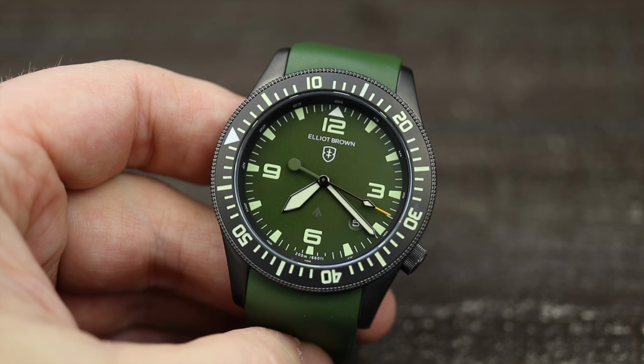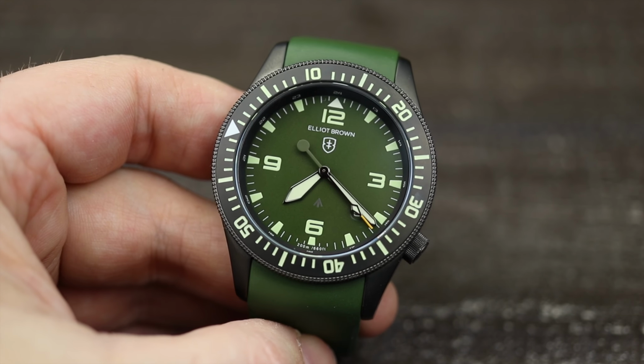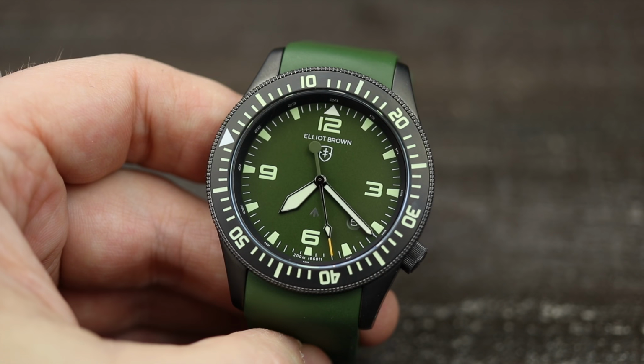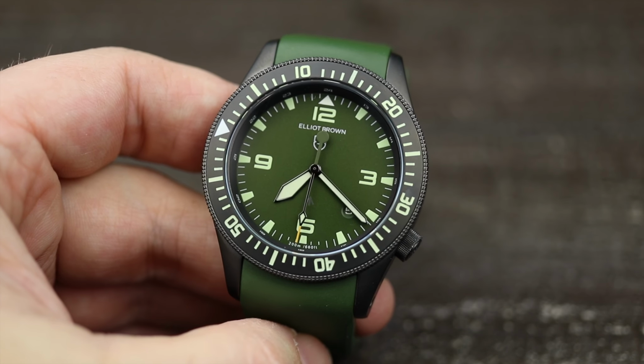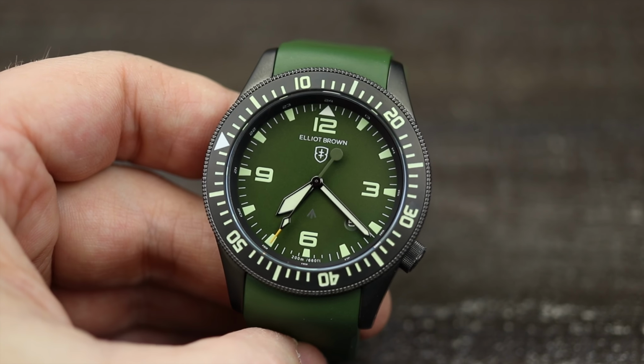So not as good as a 10-year battery. I'd kind of like to see a 10-year battery in something like this. That way you don't have to worry about getting it water tested and everything else like that when the battery is changed. But you're looking at about 3 years. So hopefully if you buy one new and the battery is fresh, you're going to get about 3 years.